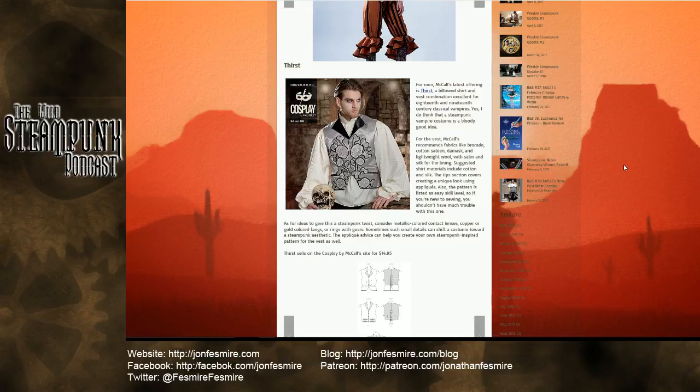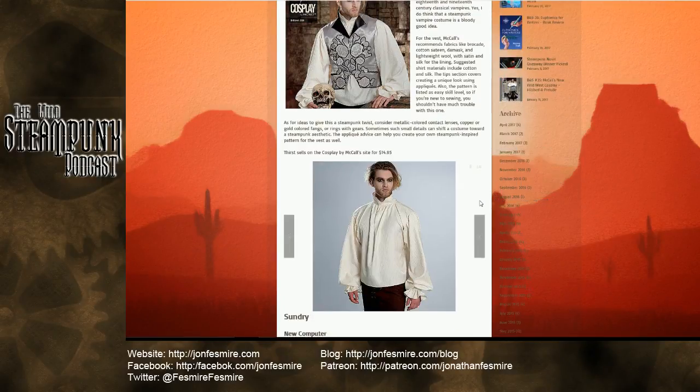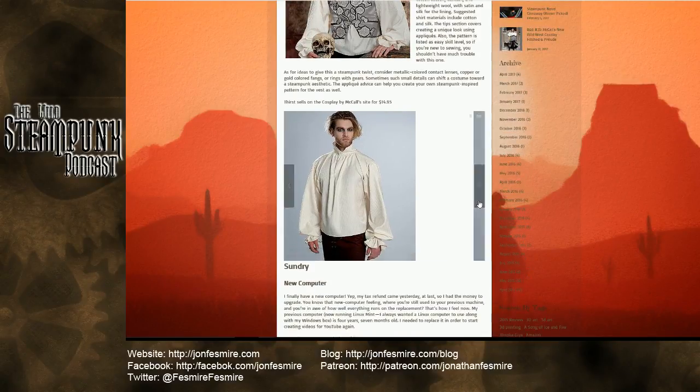Same with this one, this vampire one called Thirst, which has the vest and the shirt. And you can see some of the variations the gentleman is wearing here.